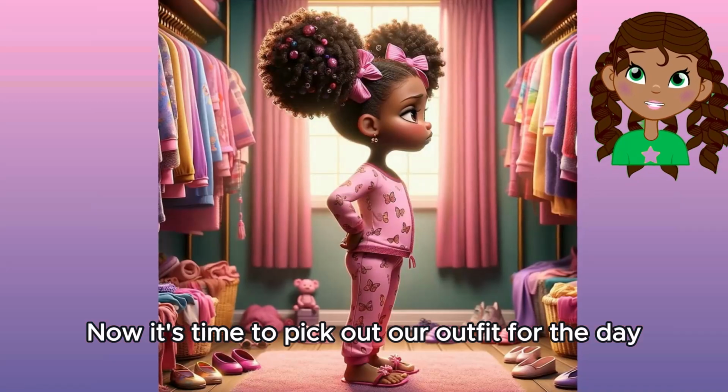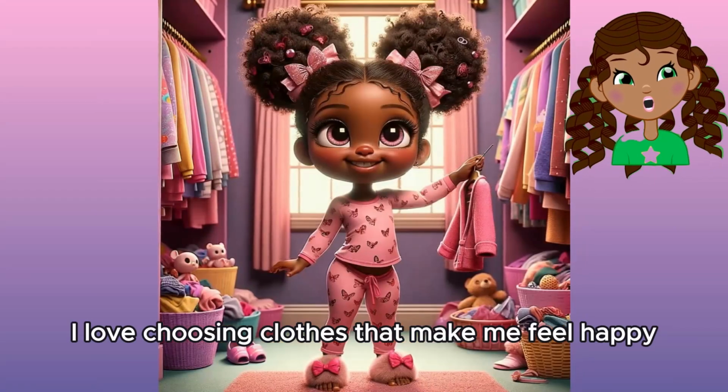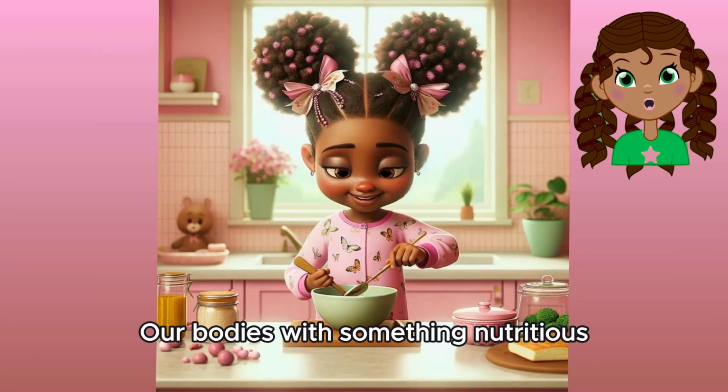Now it's time to pick out our outfit for the day. What should we wear? I love choosing clothes that make me feel happy and confident. What's your favorite outfit? So let's make sure we fuel our bodies with something nutritious.